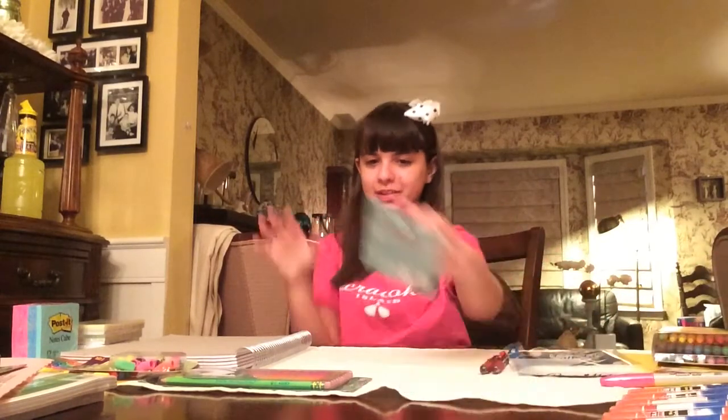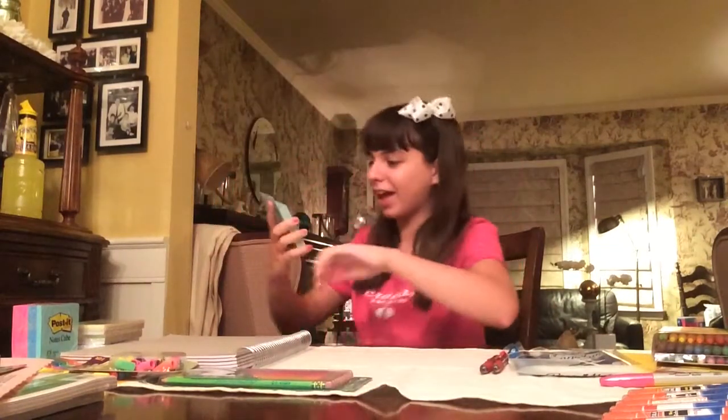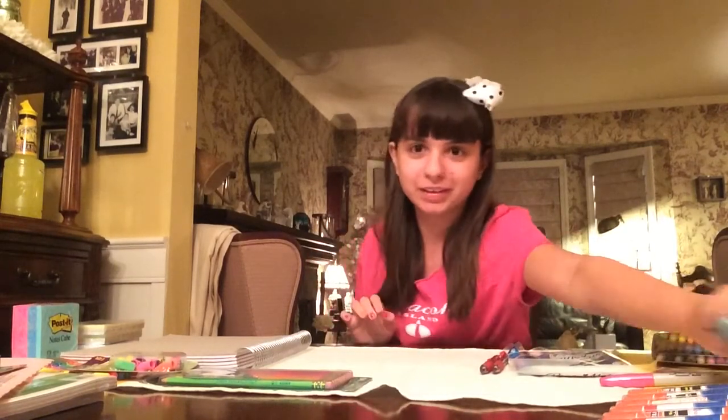And then, what I saw was a jackpot, these pizza erasers. I am so excited to try these, because I am a big pizza fan. Like, living in New York, I have like the best pizza.